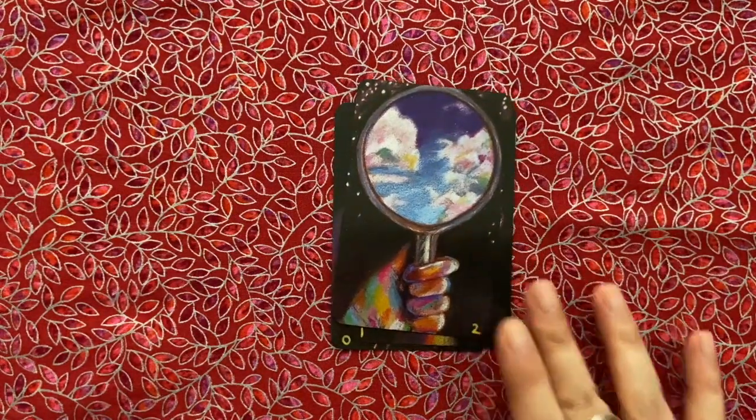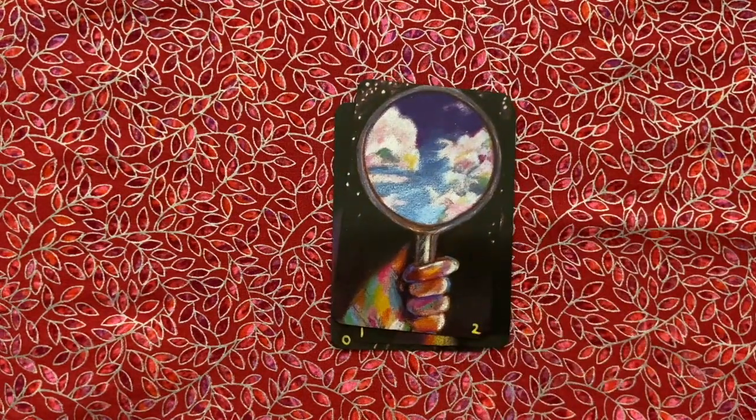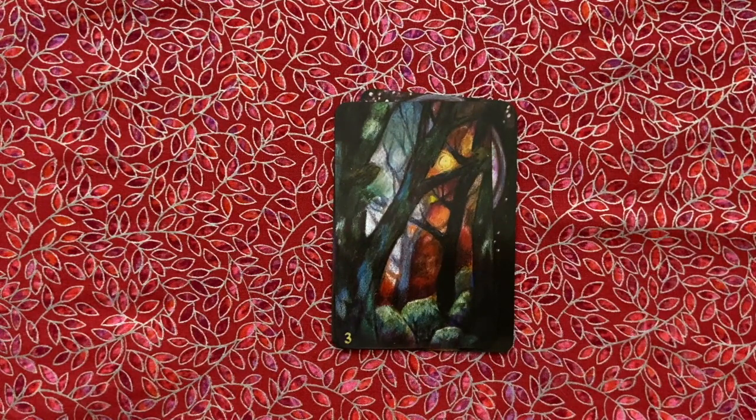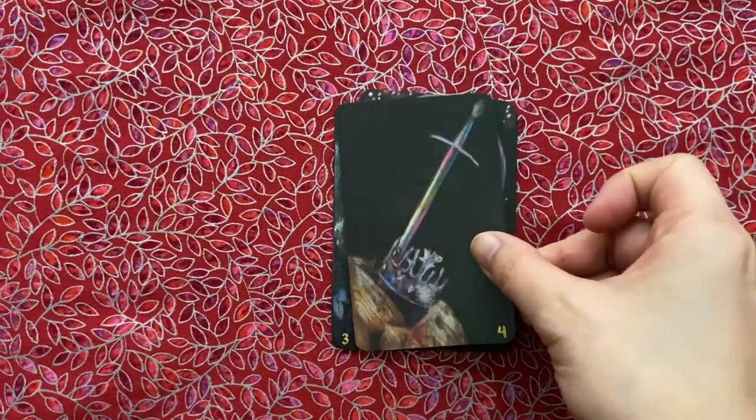We have the High Priestess, the Empress, and Sarah from Sunset Bow, when she did her walkthrough, she mentioned that this reminded her of the forest that is in the book. And I totally get that. It reminds me of that as well.